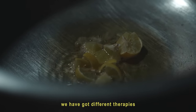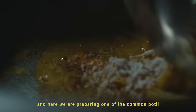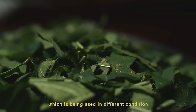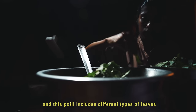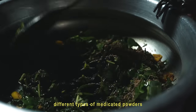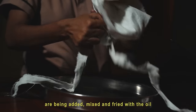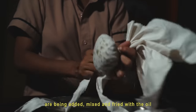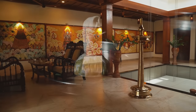We have different therapies in Ayurveda. One of them is called potli, and here we are preparing one of the common potlis, which is used in different conditions. This potli includes different types of leaves, cuts of lemon, different types of medicated powders, salt, even turmeric, mixed in the oil or fried in the oil and made into a potli.